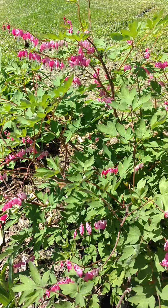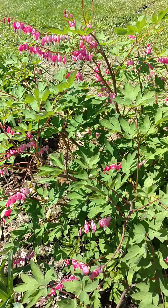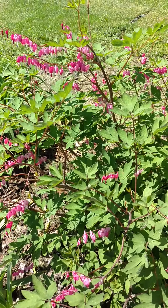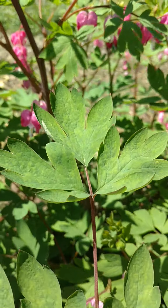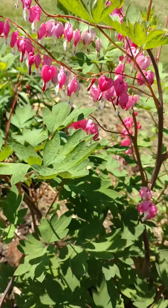Folks, Tony here. I'm going to show you how to recognize a few perennials by their leaves and flowers. The one we're looking at now is a bleeding heart. The leaves look like that. The flower looks like that.